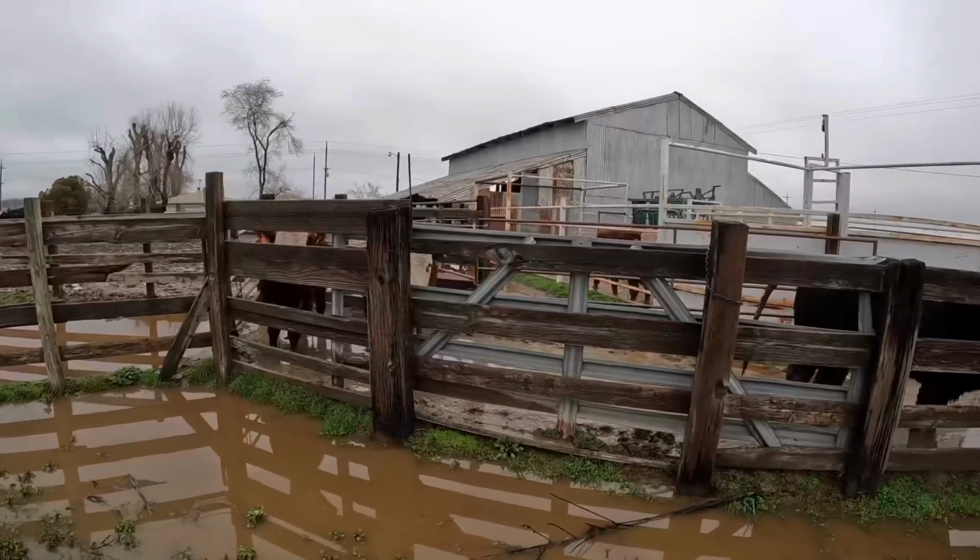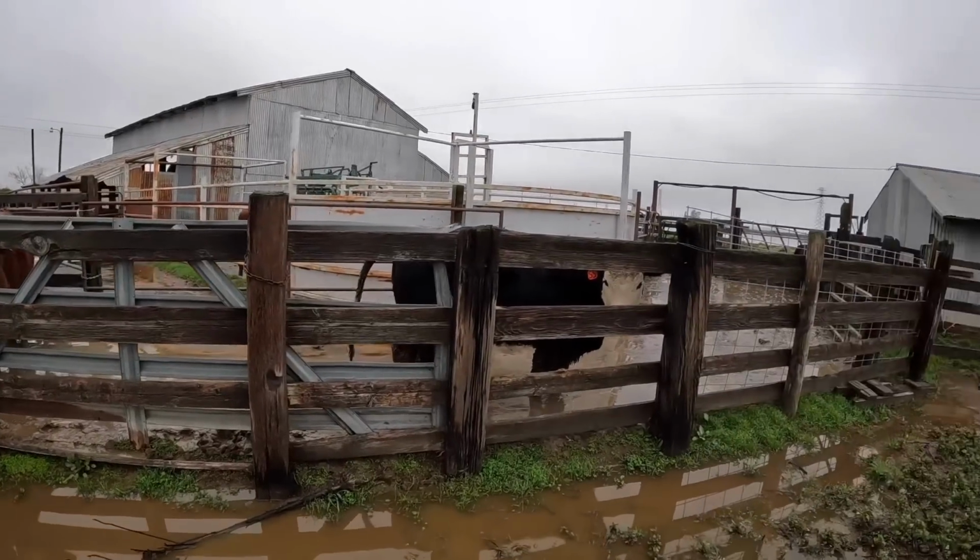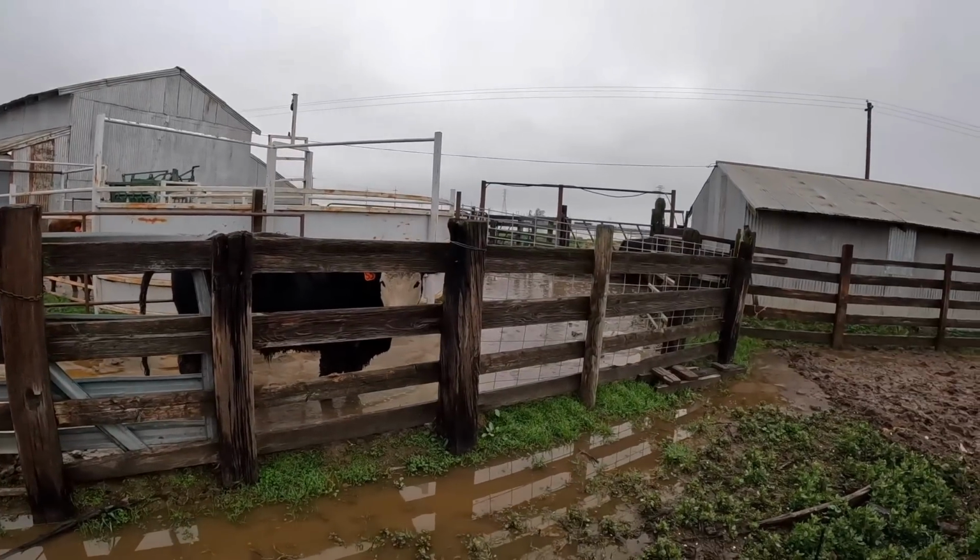I'm not afraid to take boards down or cut a hole in that fence because the plan is to replace all of that this spring or summer anyway. So we'll just kind of go find the best spot to do it. Okay, where is a good spot?